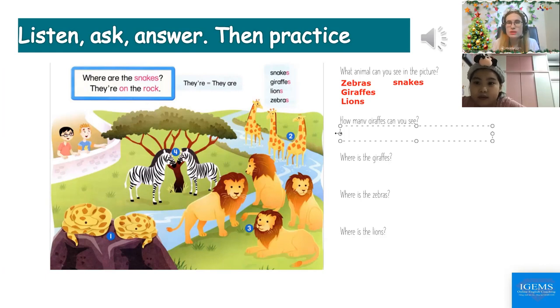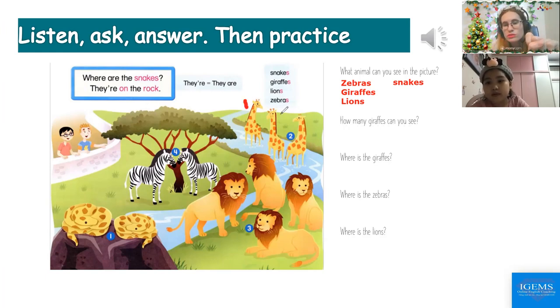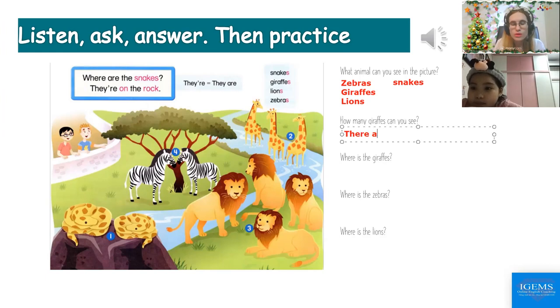How many giraffes can you see? I don't know. What do you mean you don't know? Count them. Can you see teacher's screen? Count the giraffes. One, two, three. How many giraffes are there? Three. Good job. There are three giraffes.